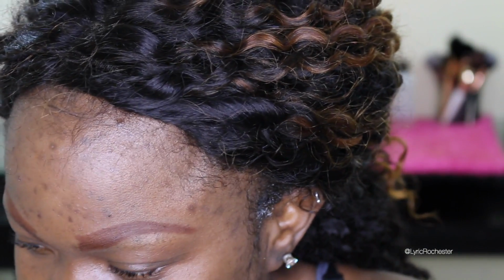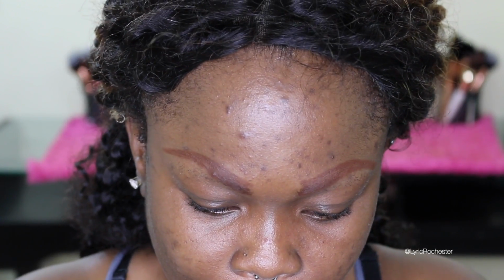This hair I'm wearing is from Julia Hair. I remember in the last video I did with them, I did 2 videos with Julia Hair, and in the last video I told you guys that I'm actually going to be coloring it, and then I'm going to show what it looks like colored. It looks really nice colored, really nice colored.